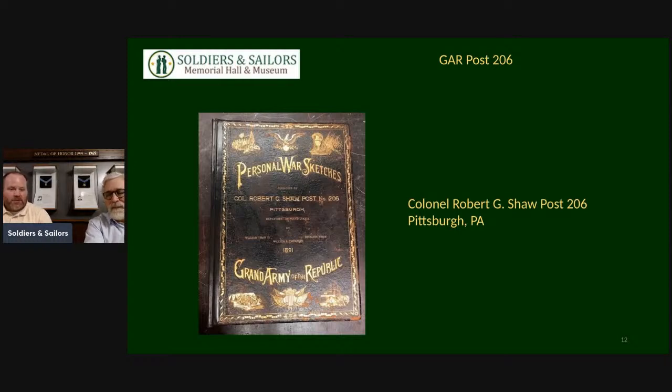We had a student a couple of years ago help us organize all that information. He was extremely knowledgeable about the GAR. We should have asked him to join us tonight. He could have given us some great information. He did his PhD and used a lot of the material he found in our library. So if anybody's out there and interested in the GAR, it is something that we have here. We are a resource for that. That's what we're here for.